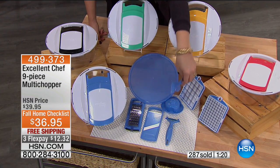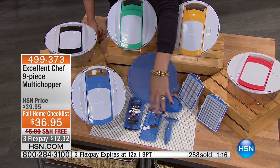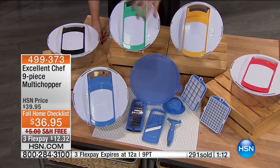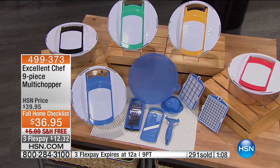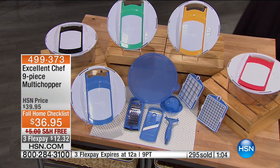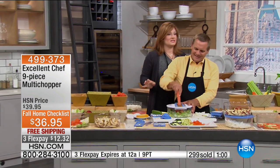It's a safety guard for that mandolin. Oh, okay, yep, it's a safety guard for the blade. See, and it just pops right on there. So then no one cuts their fingers, but you can always just sit everything in the bowl and you're good to go. Now, this is all dishwasher safe. Yes. So you don't have to worry about it. The volume capacity is 128 ounces. The diameter of the bowl is 10 inches and it's 5 inches in the height.